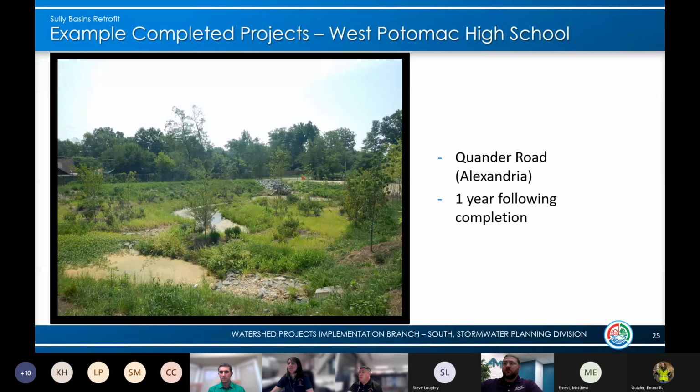Regarding maintaining the trees and vegetation installed, for the first year, we do have a warranty on them. We will be maintaining and monitoring the trees within that warranty. After then, it is turned over to our maintenance group, and they will be out maintaining the facility.